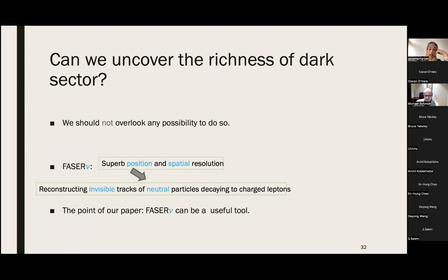Now, the question is, if dark matter is rather complicated with many species, how can we know about it? My claim in this talk is that FASERnu provides a useful tool to probe at least a class of dark matter particles which involve chain decays of GeV scale particles.